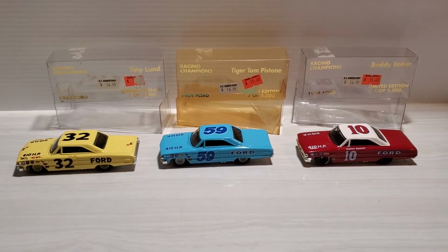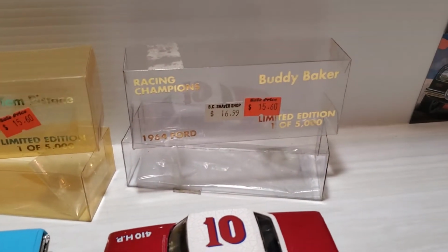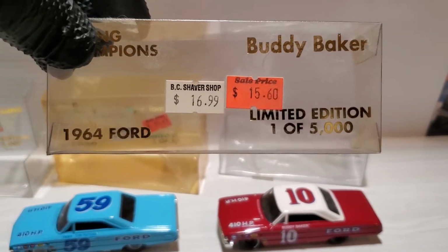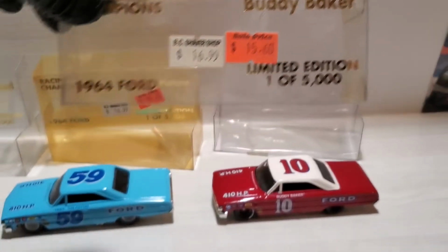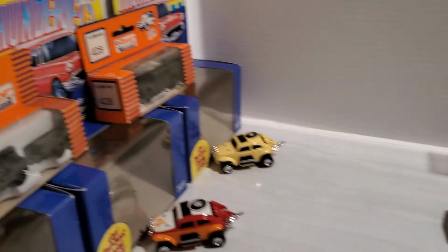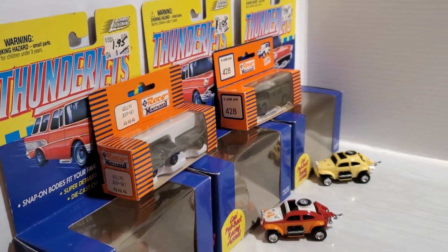Here's another one of my little unusual collections. These are the only three I have. Now, this is Racing Champions, 1964 Ford, and it's a limited edition, 1 of 5,000. You see the price that they were asking and the sale price I got them for, saved $1.39. Well, these were at the same hobby store where I got my Rocco mini tanks and my Thunderjets.